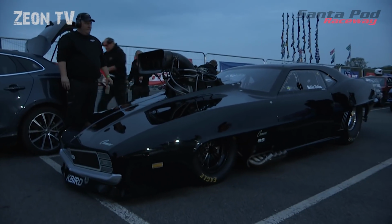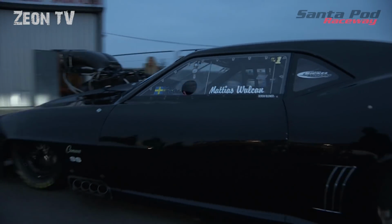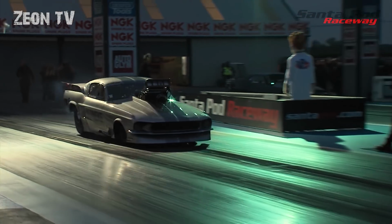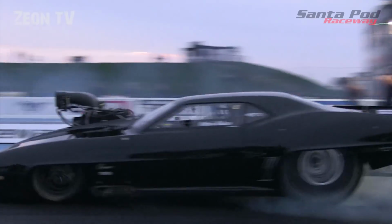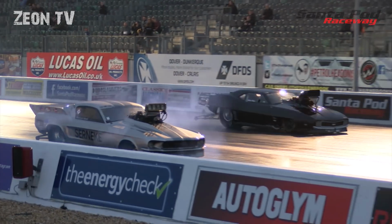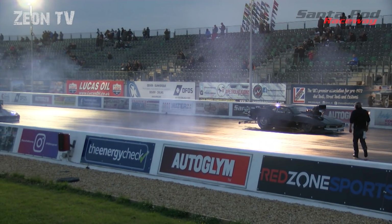So, VP Racing Fuels Pro Doorslammer final. Matthias Vulcan taking on Mickey Nord. Mickey Nord's had more than 9 lives today with the Mustang. So good to see him back here at SantaPod. He's been here before running in Pro Modified. First time Matt Sprague and the whole team have been over, though, from Scandinavia with a beautiful, beautiful car. Can they do it one more time and take out Matthias Vulcan?